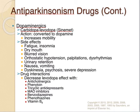Another class of anti-Parkinson drugs is dopaminergics. As I said in the first slide, with Parkinson's, there's too little dopamine. So these mimic dopamine, thus making the brain think that there's more available. And that opposes the acetylcholine. So the most common one that you need to be familiar with is Sinemet, which is carbidopa-levodopa.